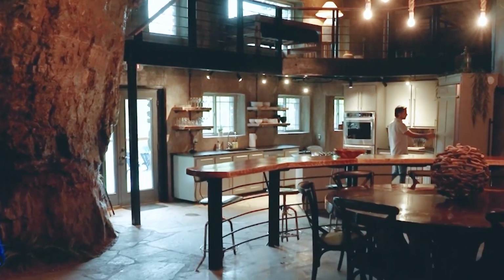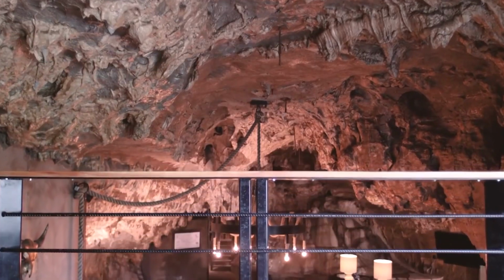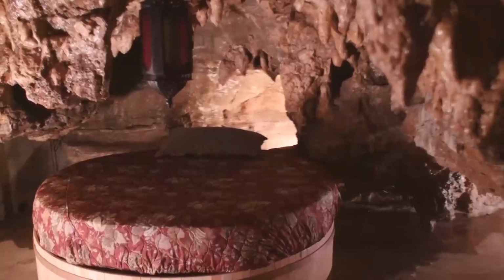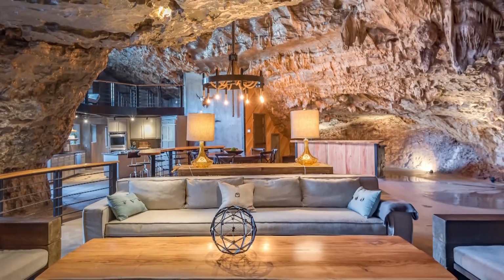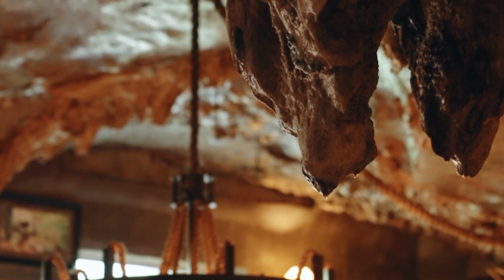The next owner turned it into a comfortable home. The home is unique because its inside has stalactites that blend into the interior quite well. There are 5 bedrooms that could hold 10 people hidden in the cave's depths. The cost of the home is about $2.8 million. However, you can also rent the apartments.